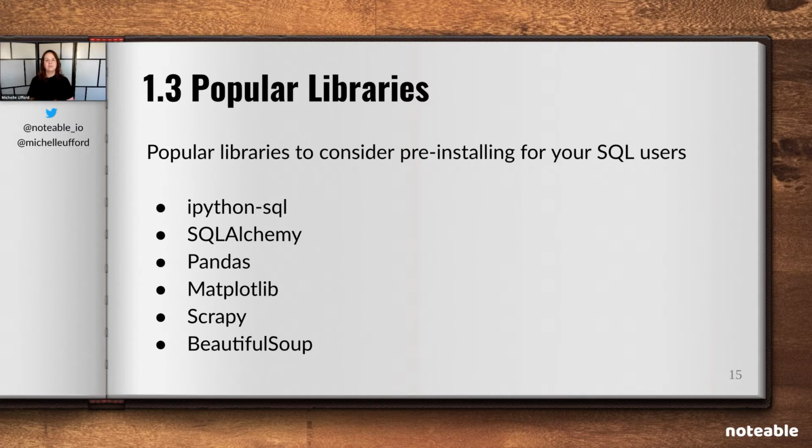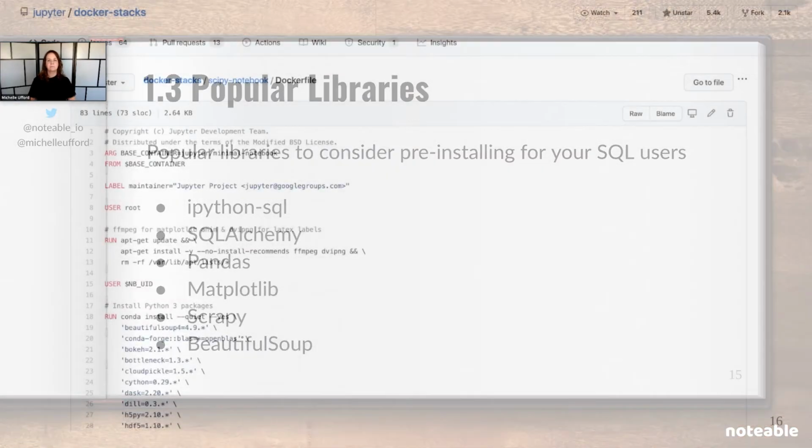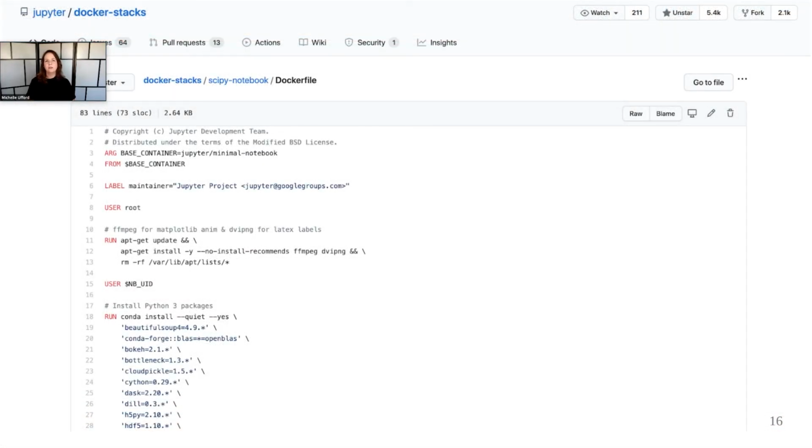For data specifically, the packages on the screen are some of the most popular. Now, not for data science, because that's a whole other can of worms, but for working with data and doing basic things like data manipulation or data scraping or data retrieval, these are very useful packages. There are many different ways that you can add these libraries to your environment. We're going to walk through one of the easiest ways, which is right in your Docker image.